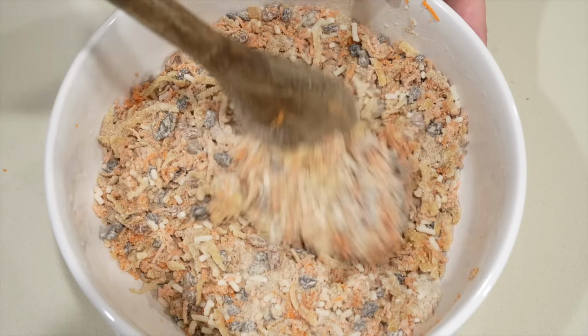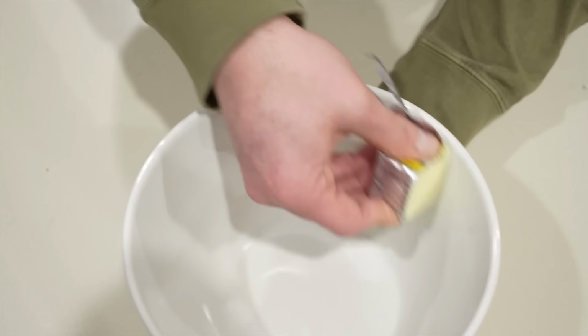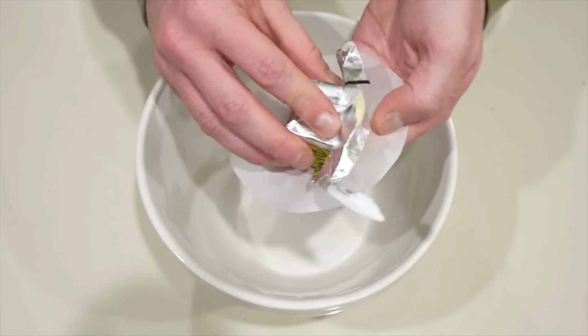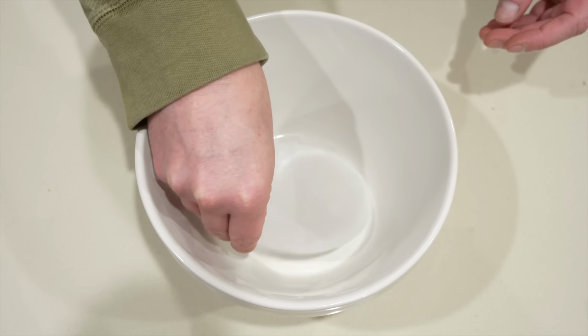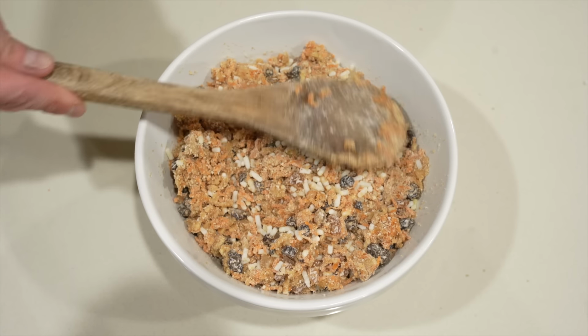Once everything is completely mixed, then you can prepare your pudding basin. You want to butter it well and then cut a circle of parchment paper the size of the bottom and butter it on one side and then set it in butter side up. Then pour in your batter, gently pressing it down and smooth the top. Then we come to the tricky part, creating a watertight seal around the pudding.